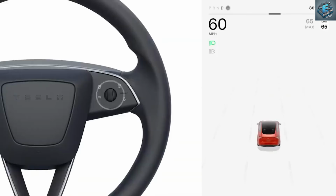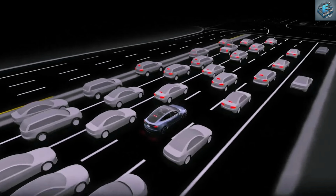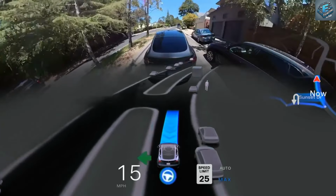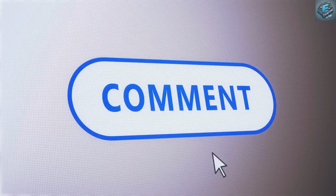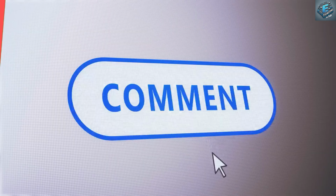On top of that, the 2025 Model Y will feature Tesla's latest safety software suite, including automatic emergency braking, lane departure warnings, and pedestrian detection. With the upgraded vision and sensor hardware, these systems are expected to be even more accurate and responsive, providing an extra layer of safety for both drivers and pedestrians.